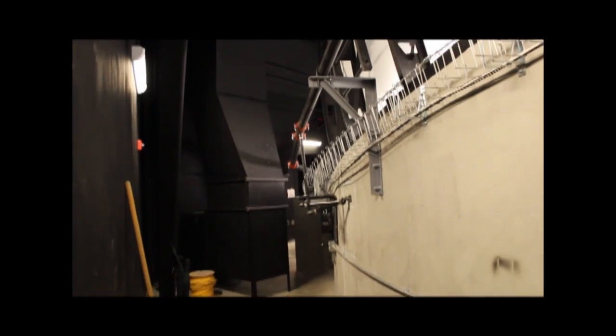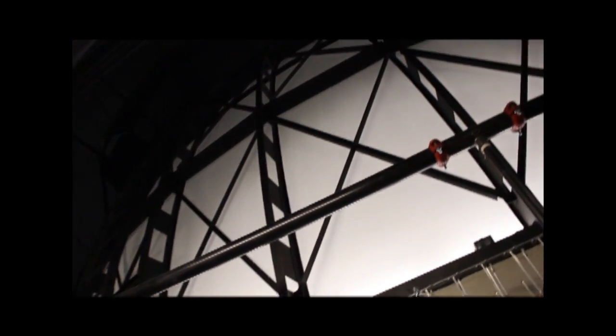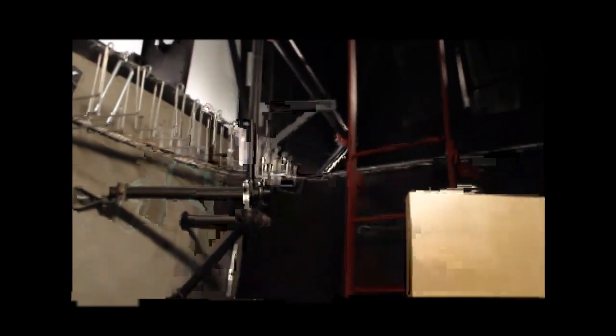So this is behind the dome. This is an area the public will not see. You can see the rib structure of the dome. This is what holds up the dome panels. Not very pretty back here, but it's of course an important area.